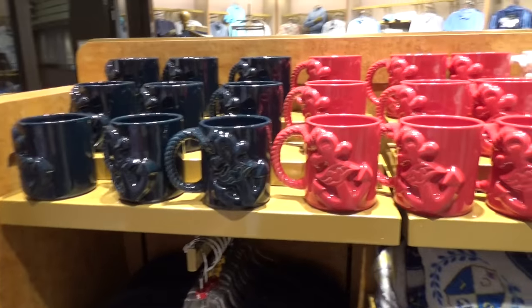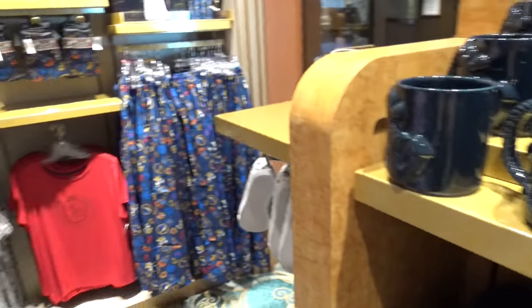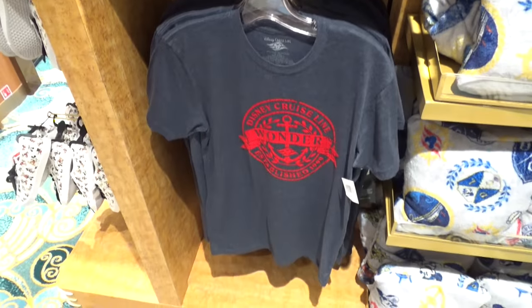That looks very comfy. Look at these mugs. That's a big thing in the Disney parks, the coffee mugs. They don't have a ton on the cruise ship, but the one model they do have is pretty fancy. I like how they have their own Wonder shirt. Yeah, that's true, too.